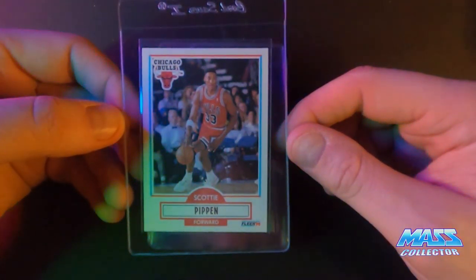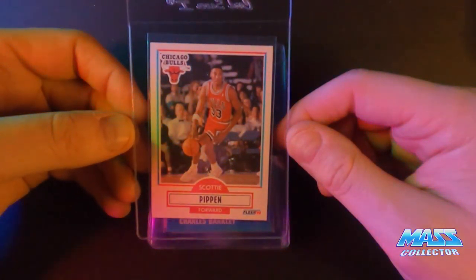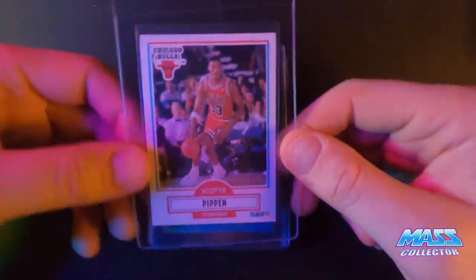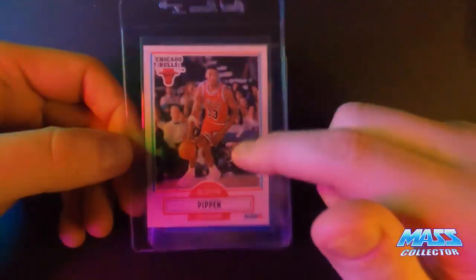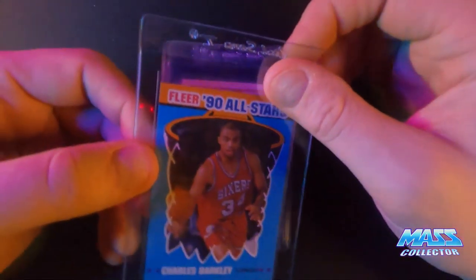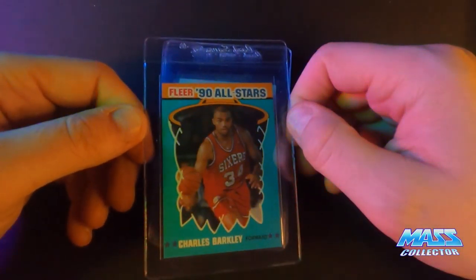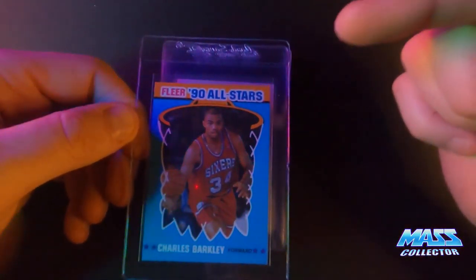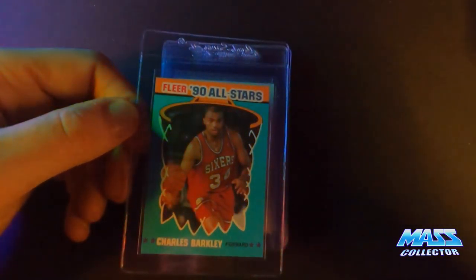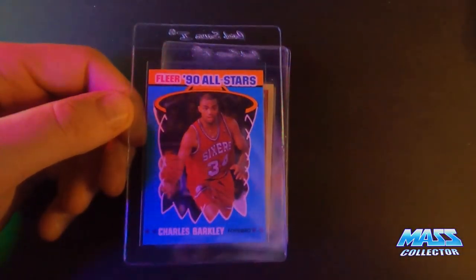Scottie Pippen 90 Fleer. Eyeballing it, it's borderline perfect, I think. Pippen's gonna blow up. Not just his rookie cards either. It's gonna be his insert cards, all-stars, Olympic cards are gonna go up. 1989 Fleer. Jump on anything that are PSA 8s and above, because good luck finding cards in that year that are centered well. It's impossible.